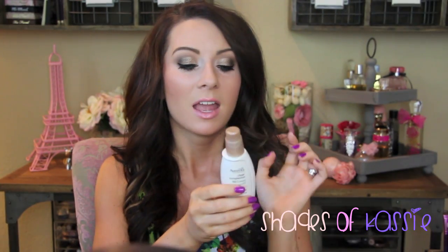So I'm going to start off with two BB creams. These are my two favorite from the drugstore. This is the Aveeno Clear Complexion BB Cream, and it has SPF 30 in it. This is a really great one. It has a pump, which is awesome. It feels like a moisturizer. It doesn't have a super sunscreeny smell. It provides a tiny bit of coverage, which is really great.